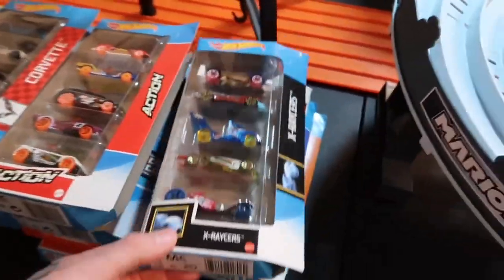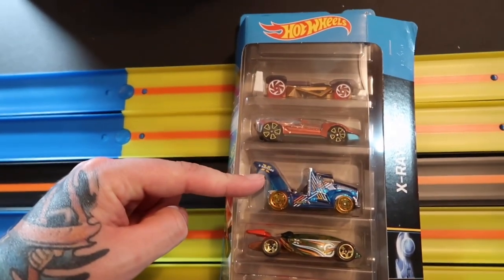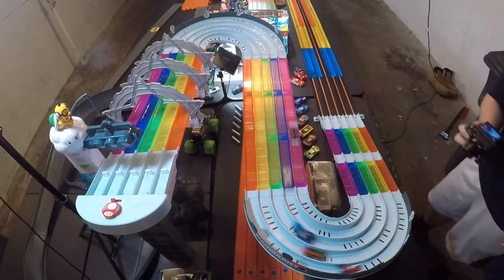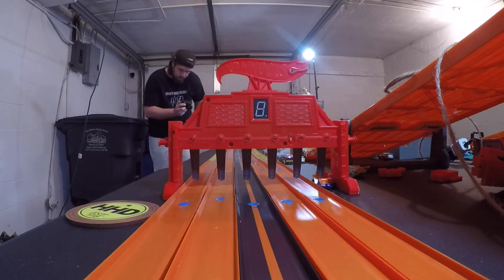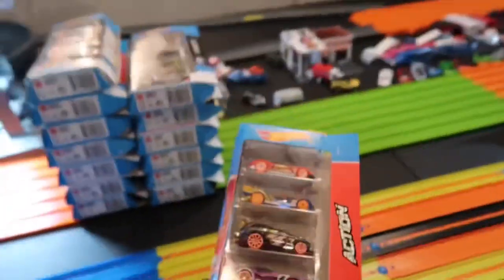All right, how about we do the X-Racers? I believe that's Flash Drive, El Viento, Rig Storm, Pedal to Metal, and Turbo Charge. Go. That should be no surprise. Turbo Charge.